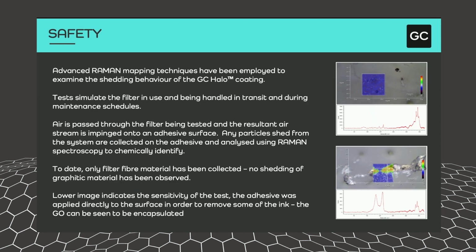We have given great consideration to the potential safety issue of the graphene oxide flakes becoming airborne and as a result becoming a respiratory hazard. To avoid this scenario, we have engineered the graphene oxide to film form on the fibres and have extensively tested the product to ascertain whether this has been achieved. We built a test rig which passed high-velocity air through a filter. The air was then routed to impinge on an adhesive plate. Any particulate matter coming off the filter then sticks to the plate.